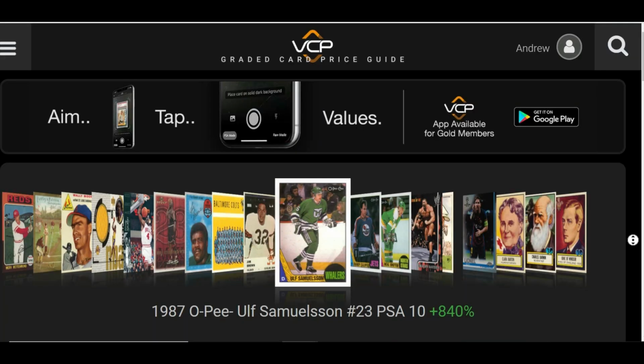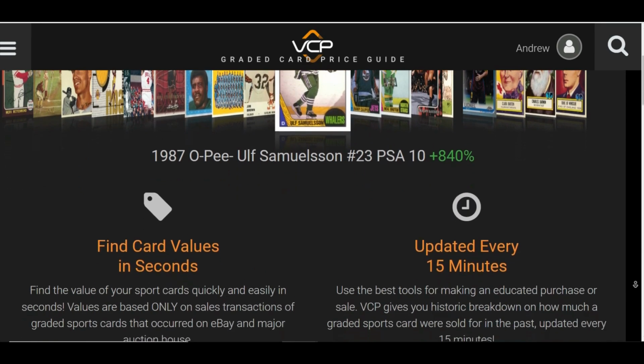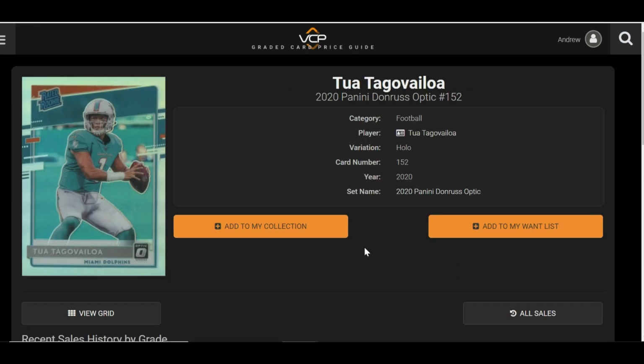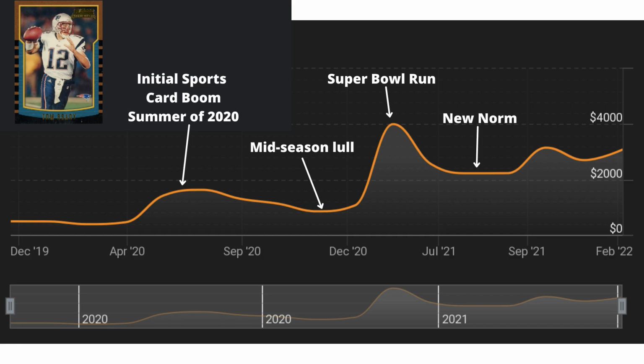I've also been dabbling in vintagecardprices.com. Shout out to my man David Hunter for putting me onto this site, which has sales history on modern graded sports cards going back to at least 2019. Using Tom Brady's base Bowman SGC 9.5 card as an example, you can see how the initial sports card boom in April-May of 2020 impacted card prices, and then the mid-season lull I've talked about in several other videos, and then what the Super Bowl did for the card and the new normal that was established afterwards.